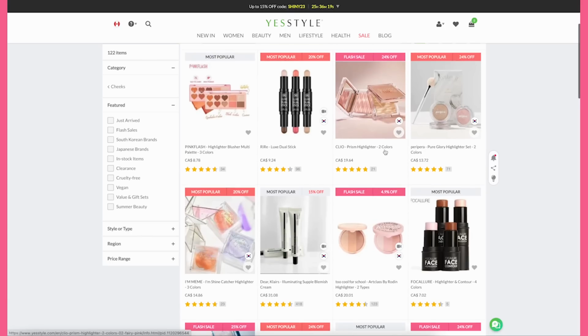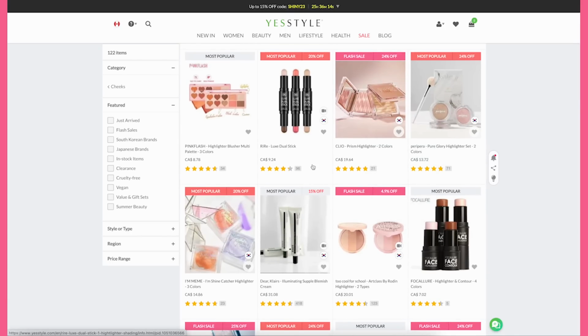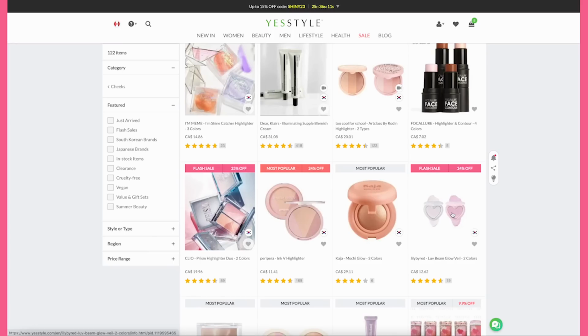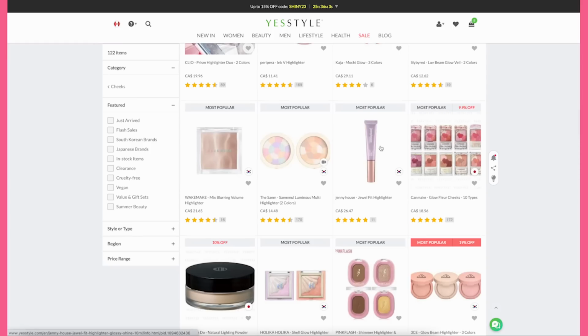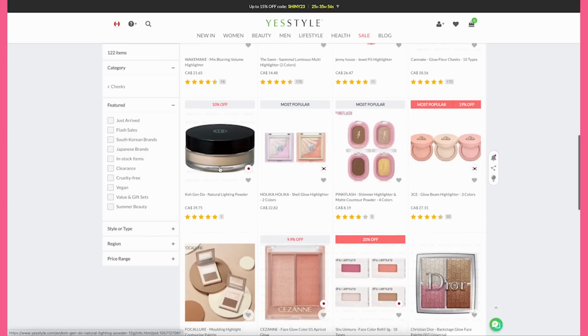Ooh, like these Clio Prism highlighters. These look really sparkly. I'm gonna put that in a new tab. Oh, they have little hearts. Oh, I used to love the Kaja Beauty one. Really fun. This Mix Blurring Volume Highlighter sounds really interesting, and it looks really enticing too. So I'm gonna try that.